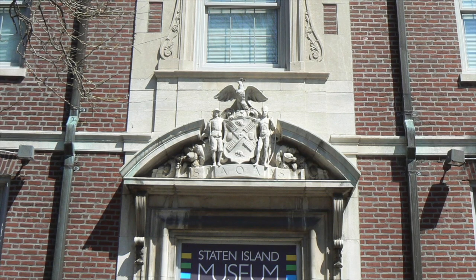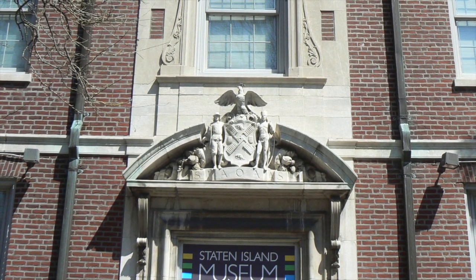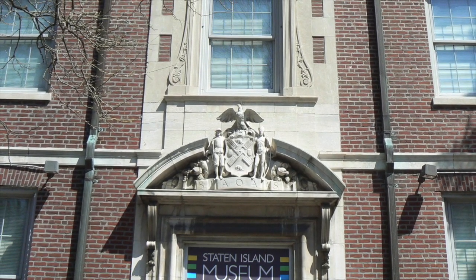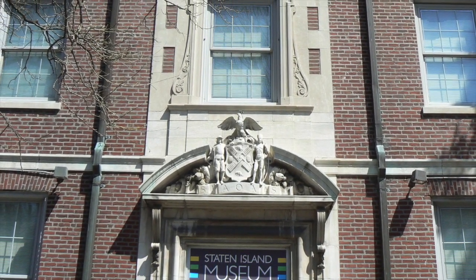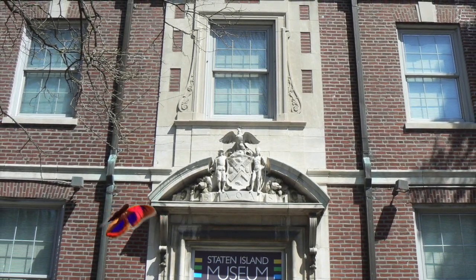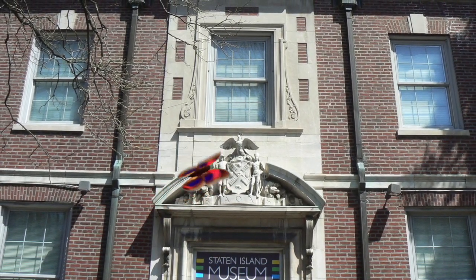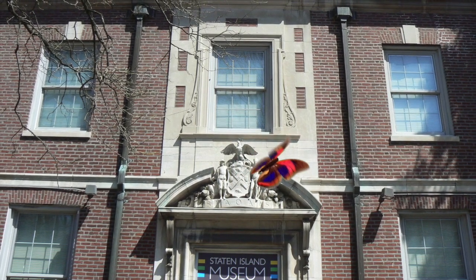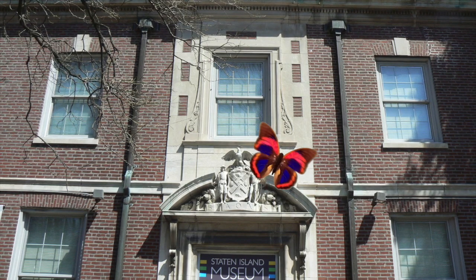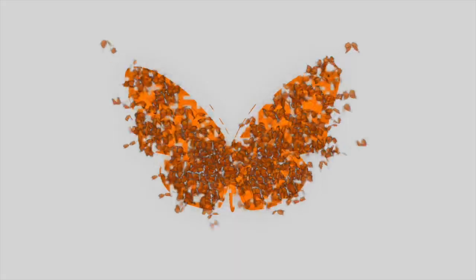150 years later, the Staten Island Museum maintains and continues to build its collection of authentic specimens, photographs, and field notes, providing an unbroken record of the changing biodiversity of the region. Our collection has expanded to include works of art and important historic documents, creating a mini Smithsonian that is focused on providing a cultural education for anyone who walks through its doors.